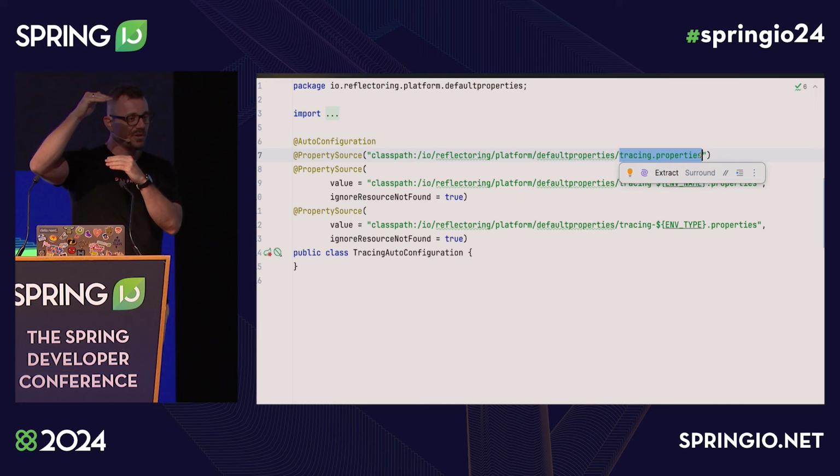But then we also have this here. It says we want to load a file called tracing, and I called this env name. Imagine this is an environment variable. We're going to talk more about environments in a minute, but the environment name could be local, for example, or it could be prod, or staging. So it also loads this properties file. Do I even have it here? Yes, tracing. If this environment variable is set to local, tracing-local.properties, then the value is set to 1.0, 100%. That's a very small thing, but a very convenient thing to do. People could still override this by adding their own tracing.properties file into their service. That would take precedence.